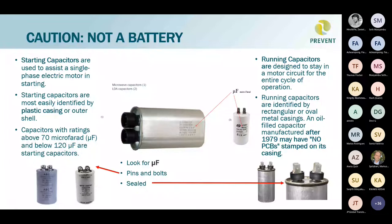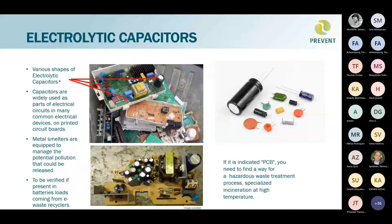Of their age mainly. And also here we have other types of electrolytic capacitors, in many shapes and types. For these ones, it's maybe more obvious that they are not batteries, but just to mention that we can send these also to a metal smelter. There is no risk in the metal smelter to get rid of them. The systems are equipped with a filtering system in the chimney to manage the eventual presence of the little components inside the capacitors that are considered hazardous.